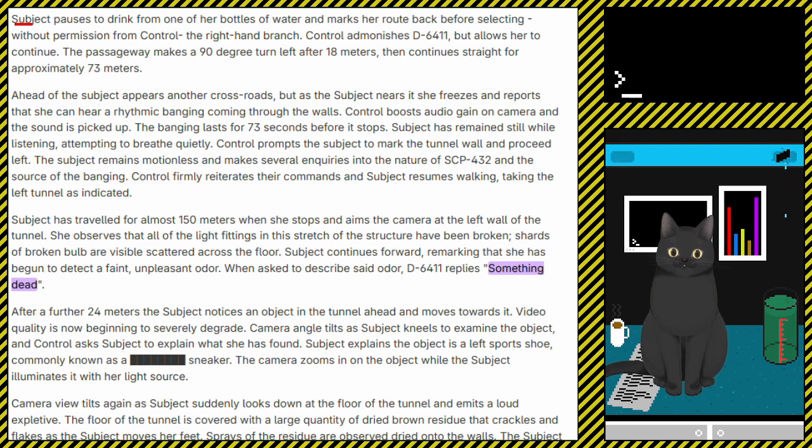The passageway makes a 90-degree turn left after 18 meters, then continues straight for approximately 73 meters. Ahead of the subject appears another crossroads, but as the subject nears it, she freezes and reports that she can hear a rhythmic banging coming through the walls. Control boosts audio gain on camera and the sound is picked up. Banging lasts for 73 seconds before it stops.